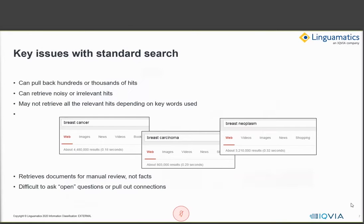You can either pull back too many hits, you can pull back noisy or irrelevant hits, or depending on what keywords you put in, you might not actually find all the information you want. So this is some slightly old snapshots, but if I search for breast cancer, I've got 4.5 million results. Breast carcinoma, I've got a different number. Breast neoplasm, a different number. And yet, in many ways, if you're doing that broad search, that what targets are involved in breast cancer, you would really want to have all of those different words combined together.